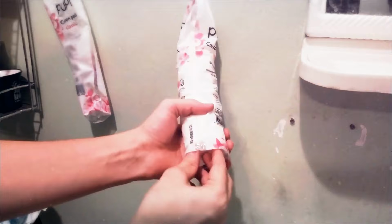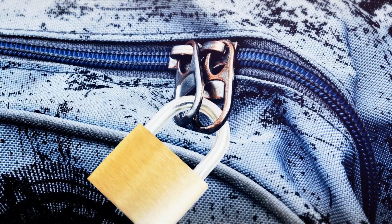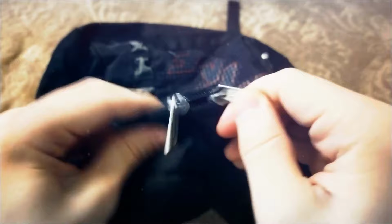Two zips too much? Maybe, but they come in handy as a clever anti-theft device. Just lock them together. Now, no one can open your backpack. Don't have a lock on you? You can also tie them together with some string or even just a paper clip. Anything to slow those pickpockets down.